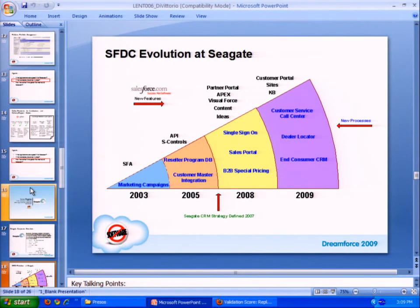The killer app that we did before, we were using it primarily for CRM. It wasn't really supporting a core business process in terms of revenue-related process. That was really high visibility. We built a B2B application that was partner-facing through the partner portal, supporting our special pricing requests. And once we built that application, that was the application that moved Salesforce from being a niche solution to really looking at it as an enterprise-wide type solution.